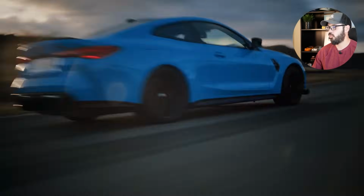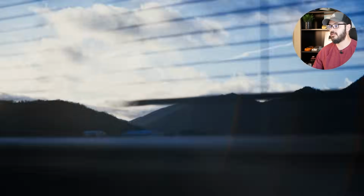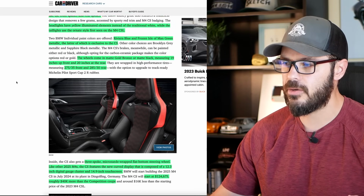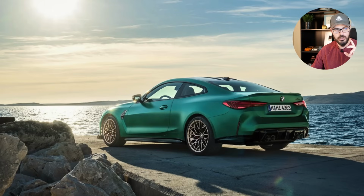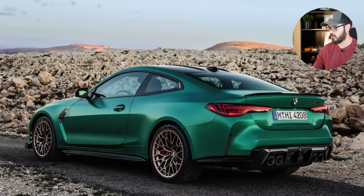However, these wheels, in typical BMW fashion, they put 20s in the rear and 19s in the front. You have 275mm wide tires in the front, 285s in the rear, so pretty similar size here. You also have the option to upgrade to track-ready Michelin Pilot Sport Cup 2 tires, but I want to have the option to have 20-inch wheels all around the car. Visually, it just annoys me, because you can see the size difference in the wheels from front and rear, and I just want to have 20s all around. It can't be that hard to figure that out.